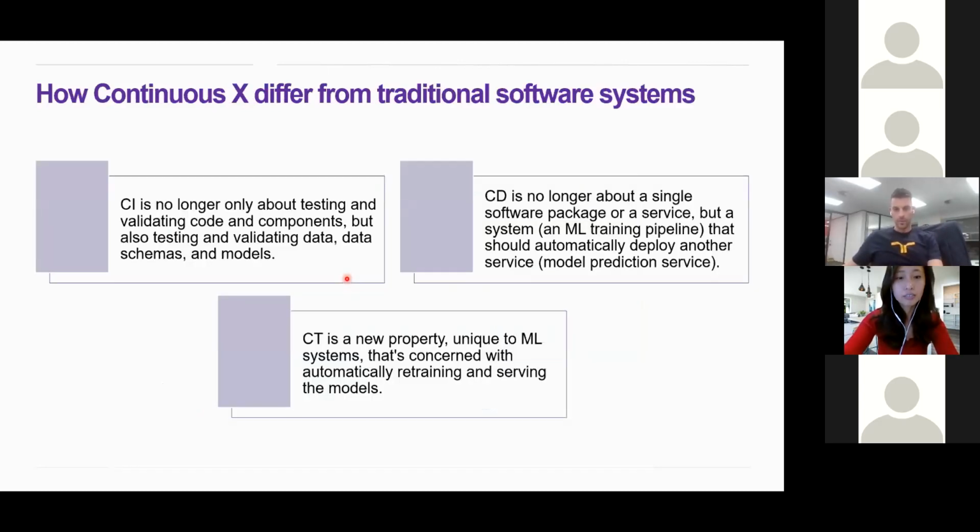Now, how is it different from continuous X? We had already discussed this. So CI is no longer about testing and validating code and components, but also testing and validating data schemas and models. CD is no longer about a single software package as a service, but a system that should automatically deploy another service, which is the prediction service. Now you have a new component called continuous training, which is a new property unique to machine learning systems that concerns automatically retraining and serving the models.